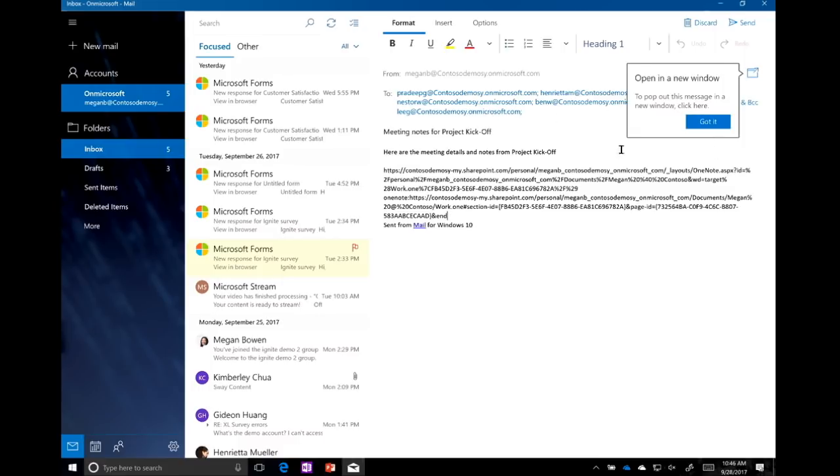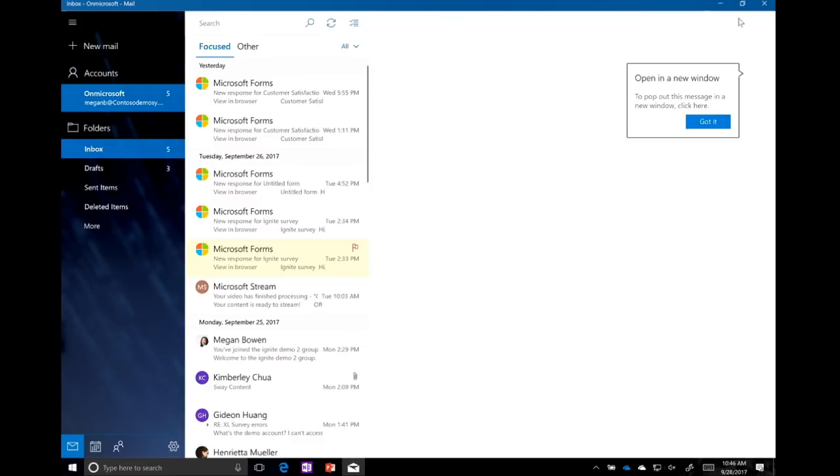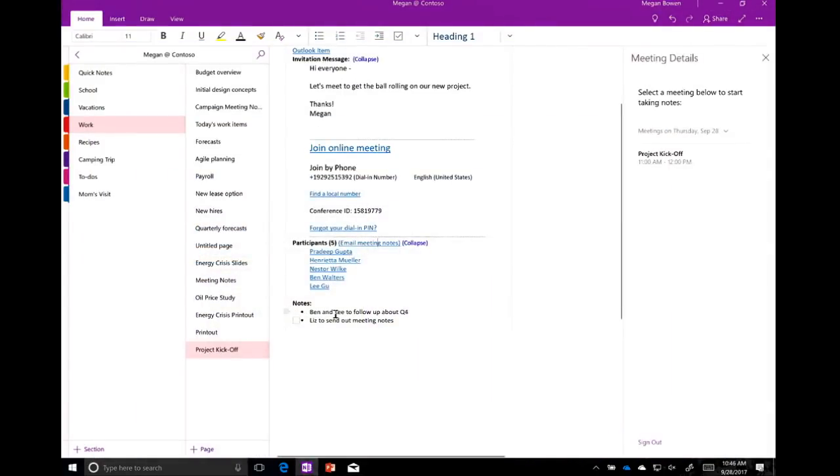So I can open Outlook in a new window. I can quickly send that off. And now I've done that. So these are just some of the new features that we've added to OneNote for Windows 10.